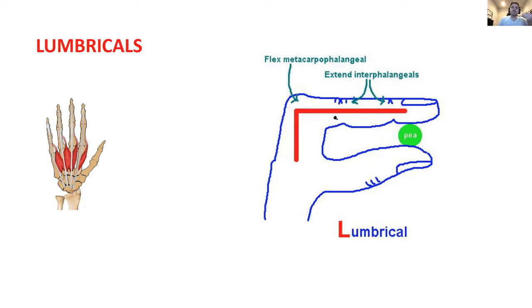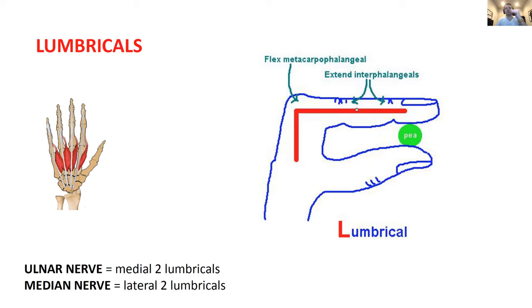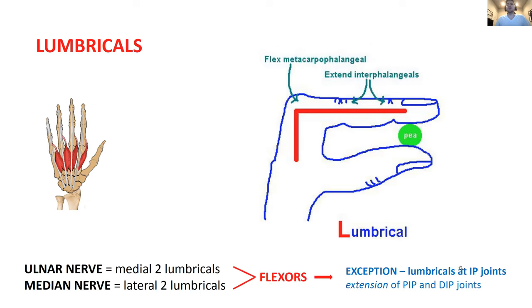This is not super high yield, but I just don't want you to get mixed up because some of the Gray's questions can talk about this. So even though it's extension, the lumbricals have to do with median and ulnar. Lumbricals do the L like this, right? So we talked about flexors, but they also have this extension, okay? If you look at First Aid, they talk about it as well. I just didn't want y'all to get mixed up.